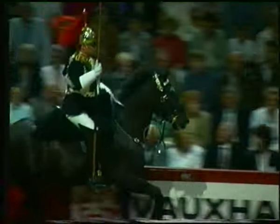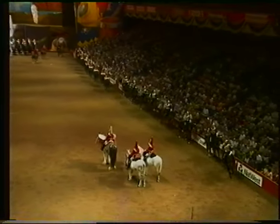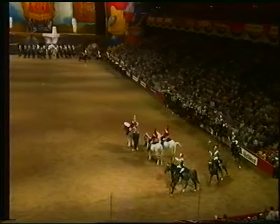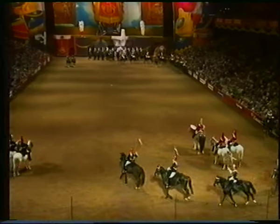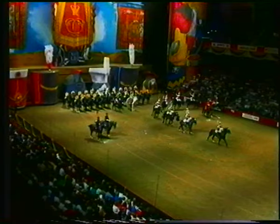These horses are mostly acquired by the army from Ireland. They're chosen for their stamina and temperament, as well as agility and speed. The weight they have to carry with a trooper in full ceremonial dress is around 20 stone. Ideally, they should stand 16-1 hands, and they have to be black.